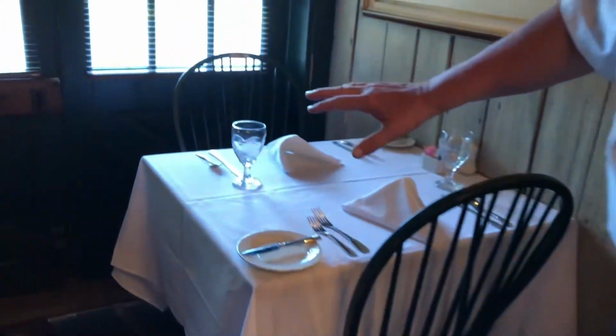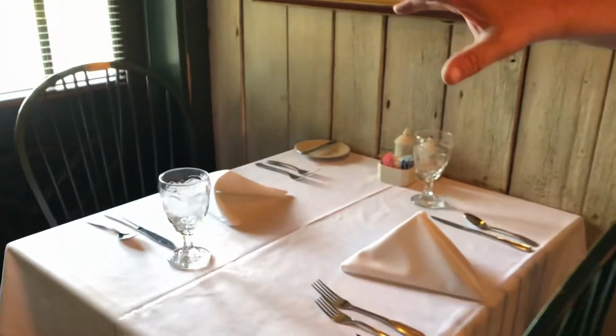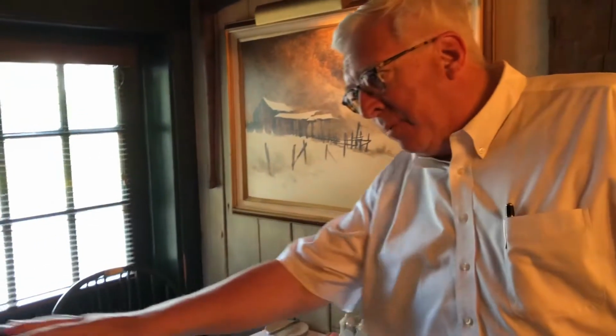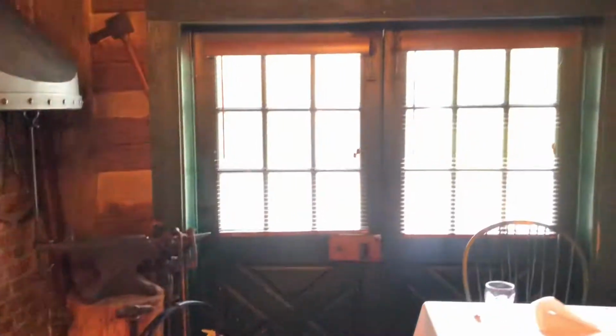This is the best seat in the house, especially in the winter months. This is where the numbering of the tables in the building starts. This is table number 1. For anniversaries and special occasions, especially in the winter months, you're sitting here and you have a fireplace at table height. You have your own private fireplace, and it is just a very intimate gathering spot.